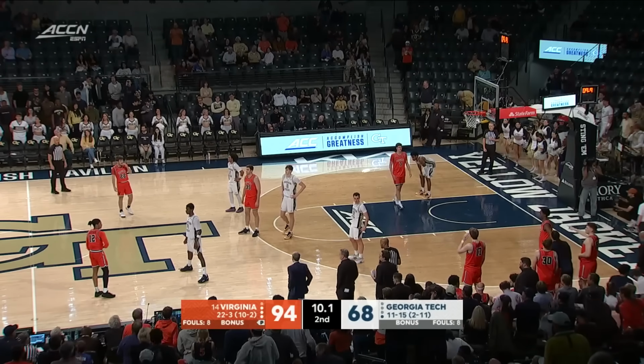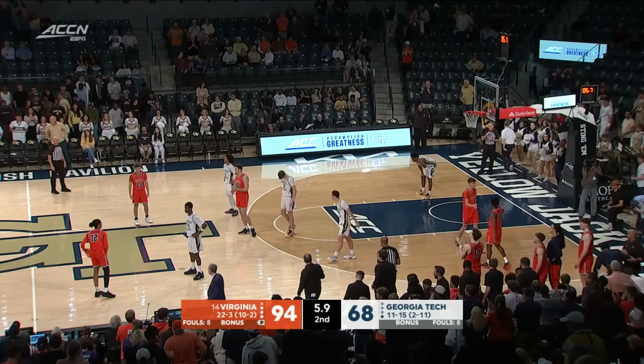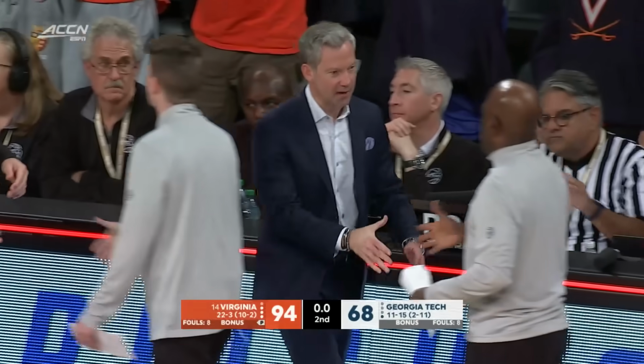Wow, what a performance by the Virginia Cavaliers, showing every bit of being the 14th ranked team in the country here tonight. Great showing, and I like the way they were prepared this morning. They were locked into their morning shoot-around.